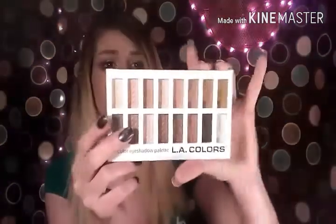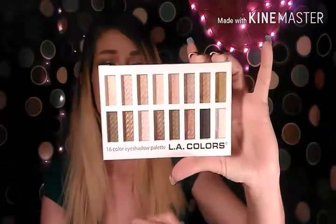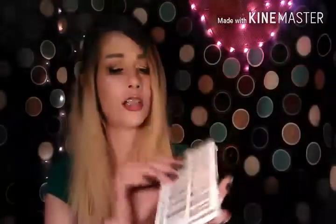The next one, I love this palette. I bought it on a whim and I fell in love with it. This is the LA Colors 16 color eyeshadow palette, and this is in these shades.